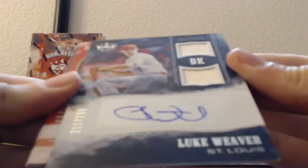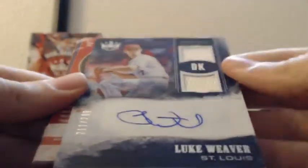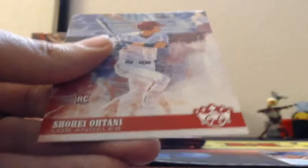Hit. Material signature dual patch auto for the St. Louis Cardinals, 211/299, Luke Weaver. Had some leftover Luke Weaver stickers. Brandon Woodruff, Showtime. Rookie card. Tony was all right. Tyler Mahle, rookie. Cody Bellinger.